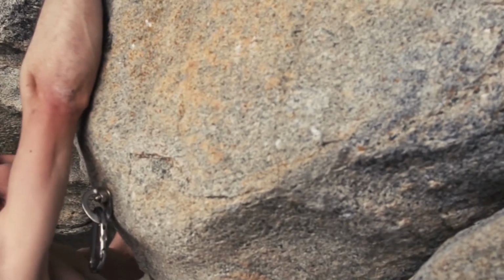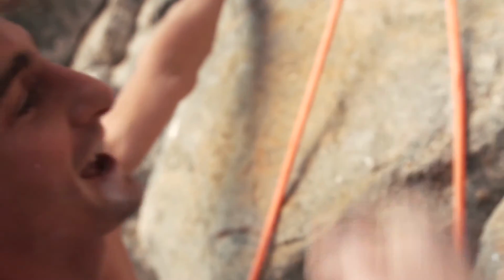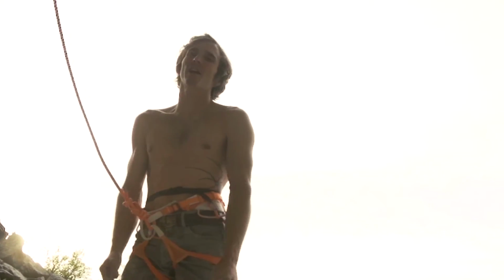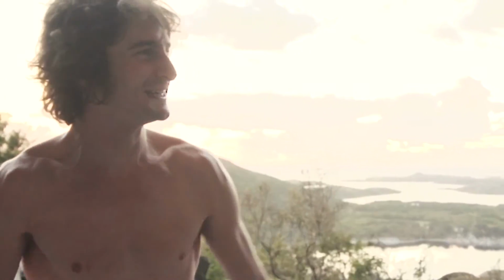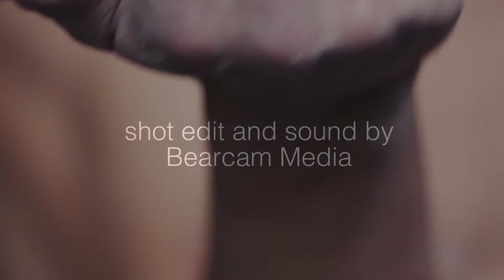Clipping the anchors was pretty awesome. I haven't done a 9A+ since 2007, so. Woo! That feels good. Feels higher now. Boom. Hard earned, dude. Did good. Something happened in my body.